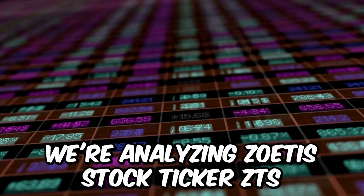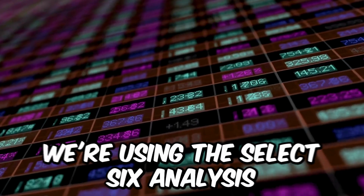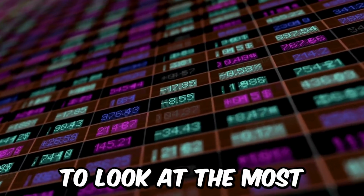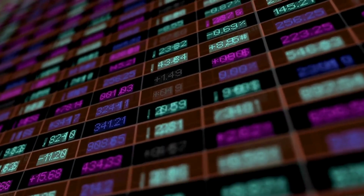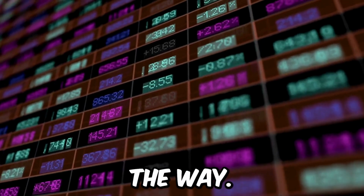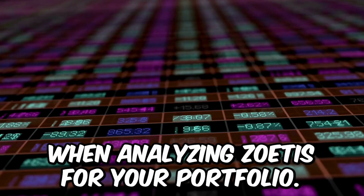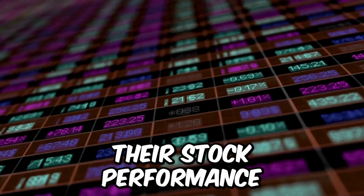We're analyzing Zoetis, stock ticker ZTS, to see if its market price is a fair value. We're using the Select 6 analysis to look at the most telling financial metrics before estimating an intrinsic value for Zoetis. Then we're giving a final rating to the business. There will be a key bonus metric along the way that just might be the tipping point when analyzing Zoetis for your portfolio. Before we get into these valuable metrics, let's understand their stock performance.